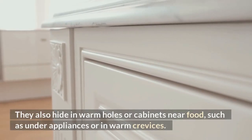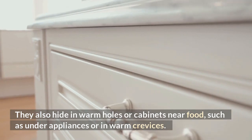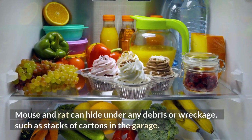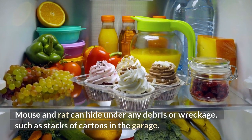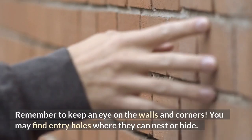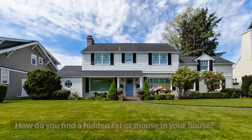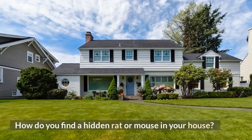They also hide in warm holes or cabinets near food, such as under appliances or in warm crevices. Mice and rats can hide under any debris or wreckage, such as stacks of cartons in the garage. Remember to keep an eye on the walls and corners. You may find entry holes where they can nest or hide.